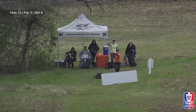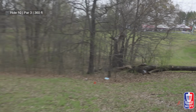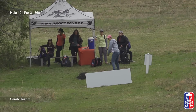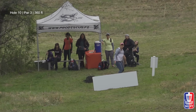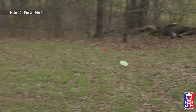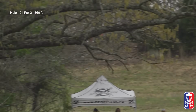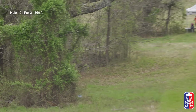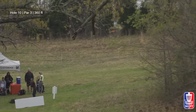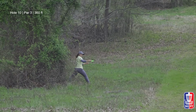Following her eagle, Kona Panis has got the tee box, 360 feet up towards this elevated basket. And catches the skip and donks right into the canister. That'll be a nice drop-in birdie. That's the one time you want to hear the donk off that canister, too, is off the tee. And this hole sets up really well for a forehand drive or a backhand turnover. Sarah leaves that one maybe just a little bit short. Jennifer Allen catches a high branch just off the tee pad. She'll have a little bit of work to do to get up and down. Jessica Weese takes it a little farther out to the left and finds the last branch. She'll be in the same position.